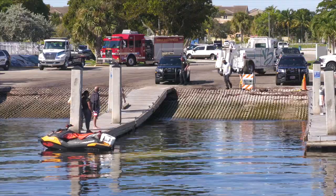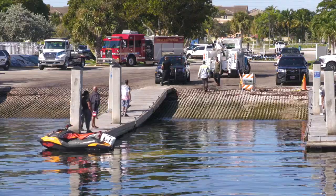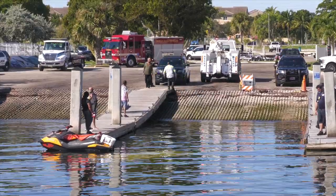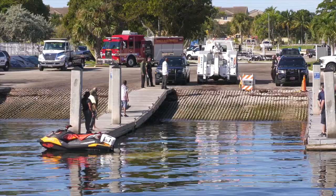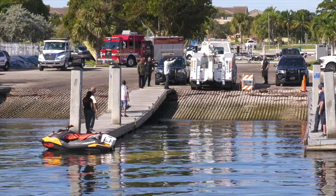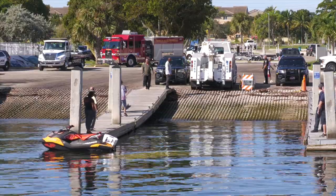And as you can see, some help has finally arrived. We've got authorities blocking the ramp off, we've got a tow truck, and that white you see in the water is the roof of our van. That has sank.